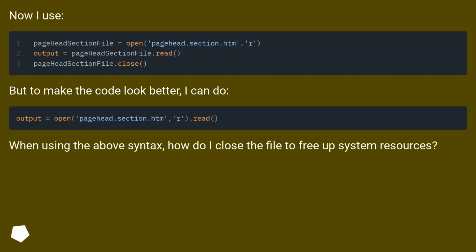Open, read and close a file in one line of code. Now I use. But to make the code look better, I can do. When using the above syntax, how do I close the file to free up system resources?